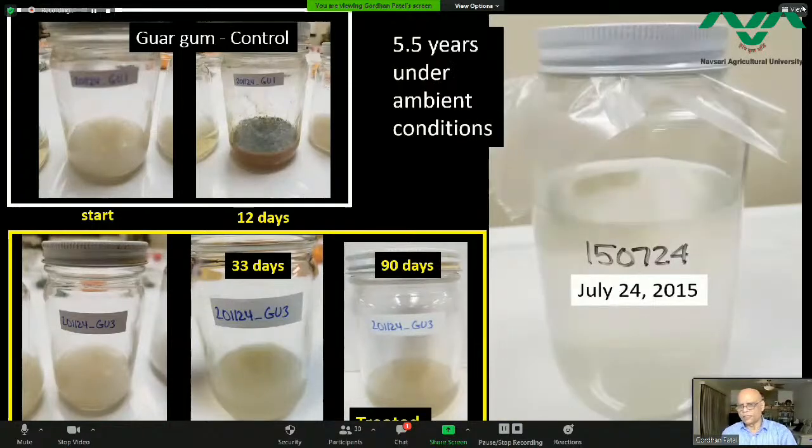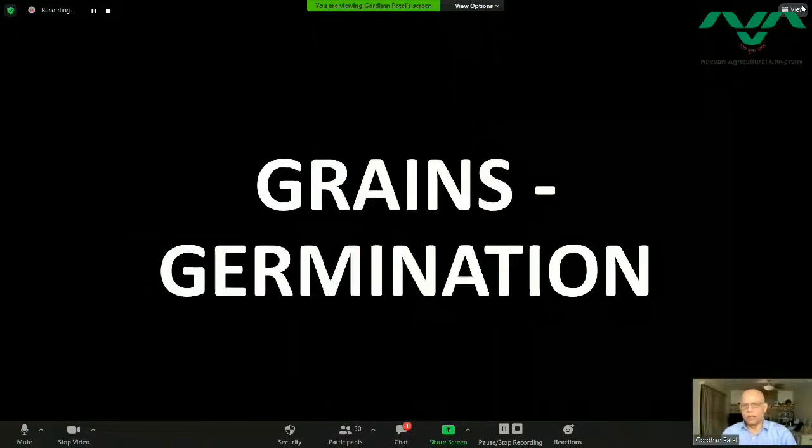This whole thing started 5.5 years ago when we were using another thickener for another application, and even after 5.5 years, when we took this photo, there is still no fungus. So we have very good control over fungus for a variety of foods. Now the grains and the germination.